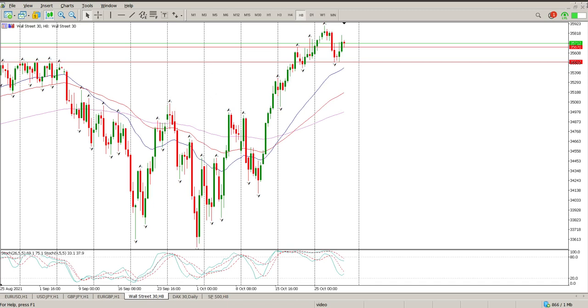Good morning, everybody, and this is your Dow Jones day trade setups for today. So we haven't really broken through any structure. We have found support off the previous highs, which is here at 35,512. Oscillators have eased off and are looking like a crossover.